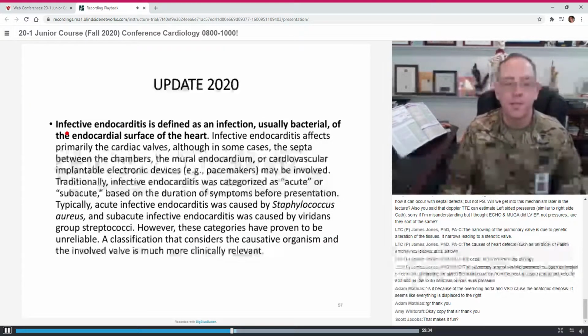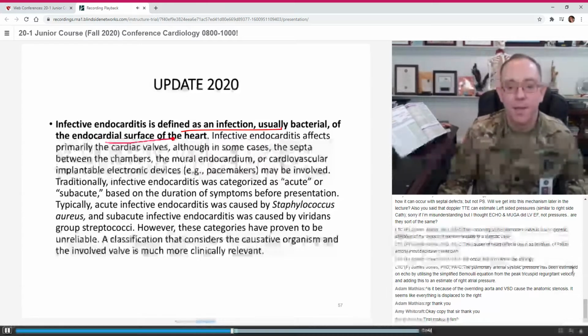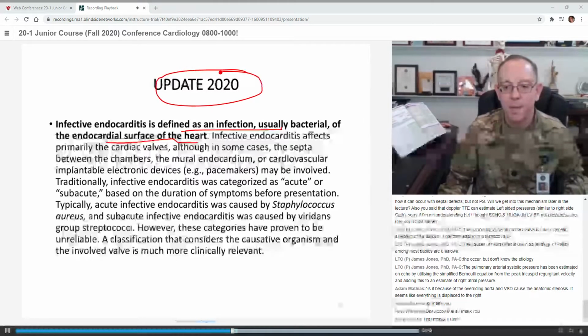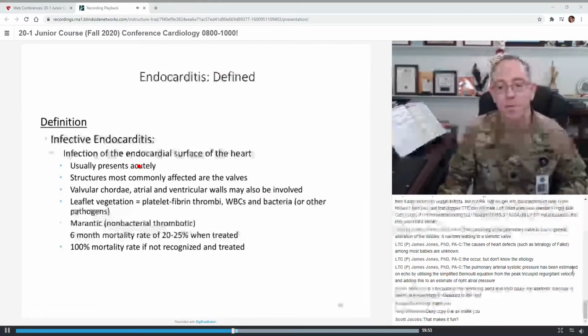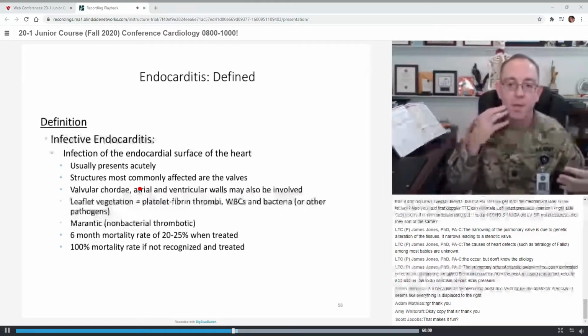So infective endocarditis is defined as an infection, usually bacterial, on the endocardial surface of the heart. We'll get into all the details, but this is the new updated 2020 definition. Now, what is the key with these? Well, it's on the inside, so it's usually from bacteria getting into the blood. How did it get in? It can come from your mouth. You get bacteria in your mouth all the time. It gets into the blood, circulates to the heart, and then it causes problems.